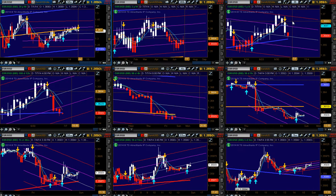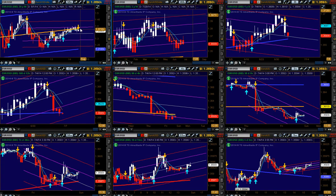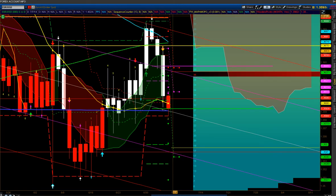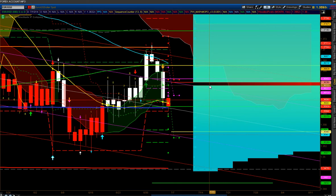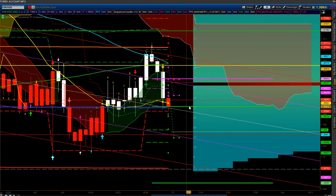The thing that's not that great is you got a PPSL signal. And you got a PPSL signal on the monthly also. Same thing here. You're below the cloud on the daily, which is short-term bearish. You lost a point of control, which is at the 36.36 level right here. And you're holding this Woody's pivot right here, monthly, as support right now.